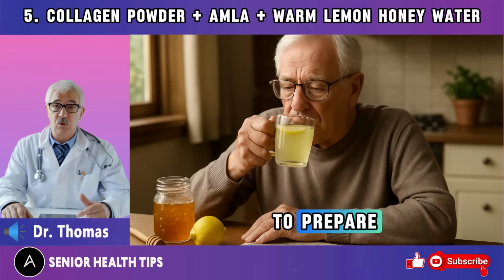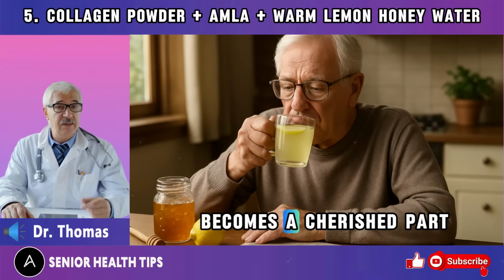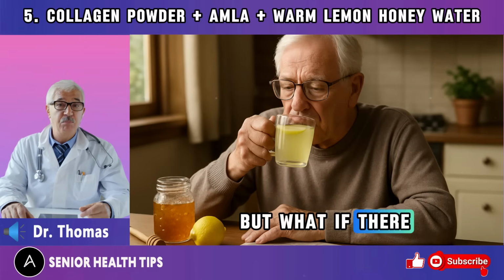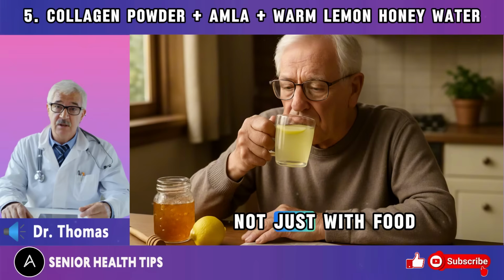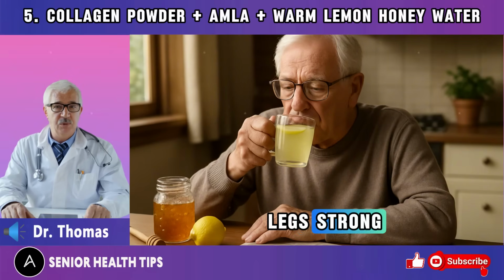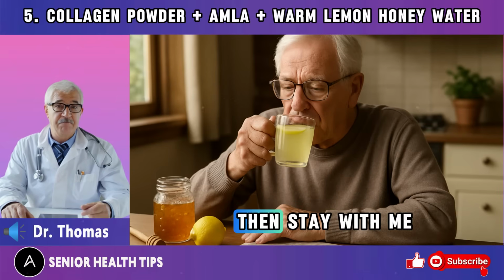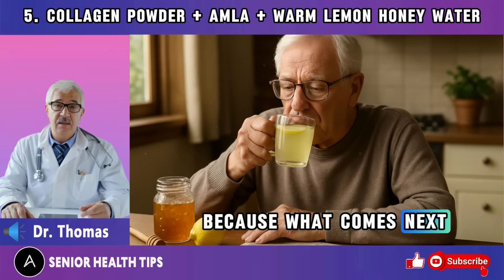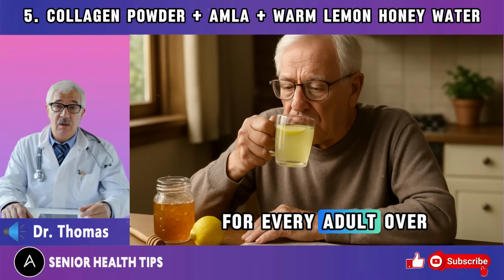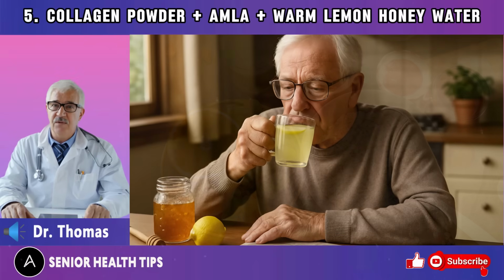It's easy to prepare, soothing to sip, and for many older adults, becomes a cherished part of their daily health routine. But what if there was more you could do, not just with food, but with small daily choices to keep your legs strong, your balance sharp, and your independence intact for years to come? Then stay with me, because what comes next is a heartfelt message and a powerful reminder for every adult over 60 who wants to thrive, not just survive.